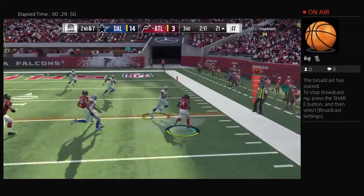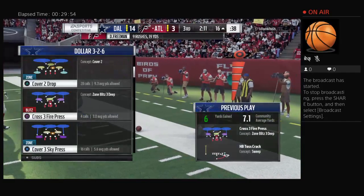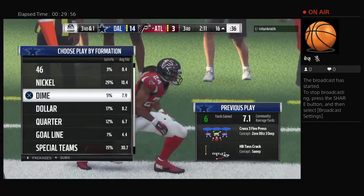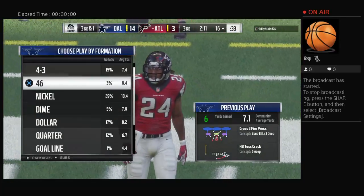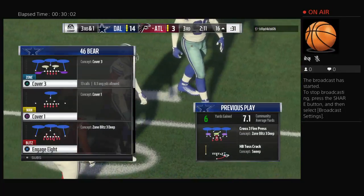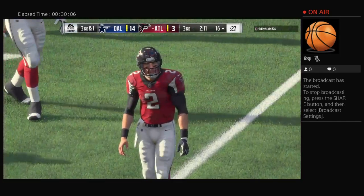On 2nd down, Freeman. That's going to be a 6-yard gain. It leaves him with 3rd down and just a yard to go. Nice job there defensively on 3rd down. Not only did they string the play out, but they didn't allow any room for a cutback. Really well organized on the defensive side.